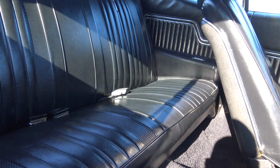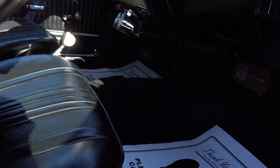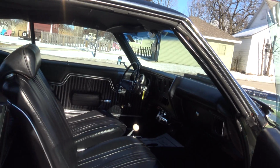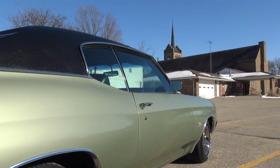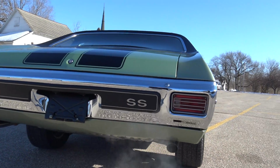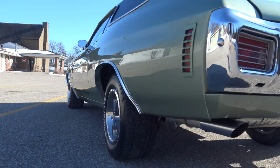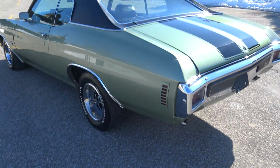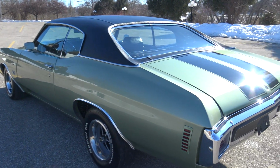This back seat's in excellent shape. It's got the correct GM seat belts, front and rear. Just besides the gauges and that Hurst shifter, other than that, everything else is pretty original inside. There's a big difference between this car and a 396 325-horse. This thing's set up to go.